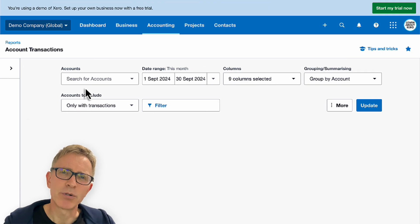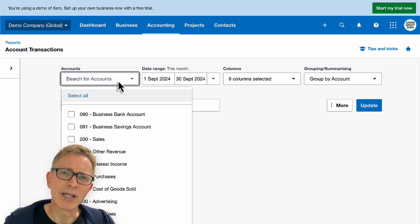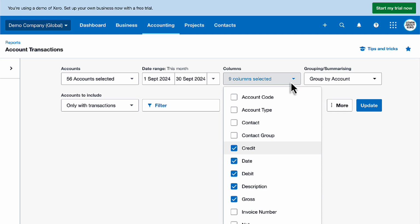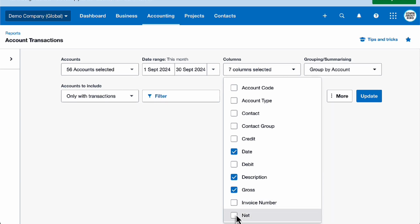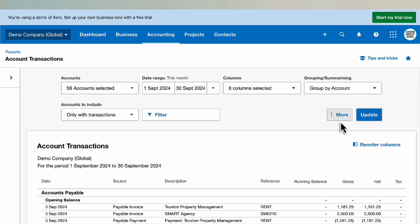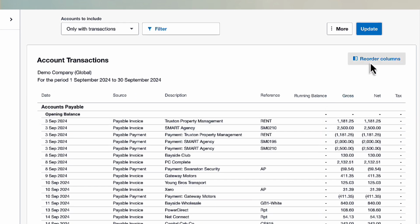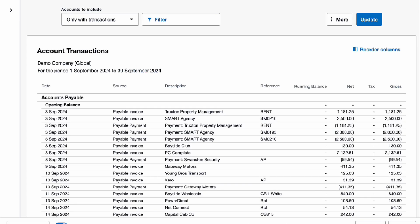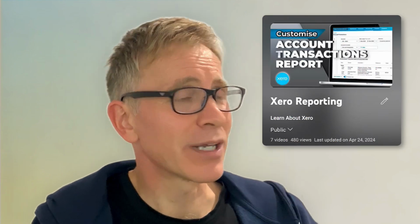The transactional style reports work differently. These are presented more like tables. Choose which columns to show. Drag and drop to reorder things. To learn more about the different types of reports and how to customize them, check out this reporting playlist.